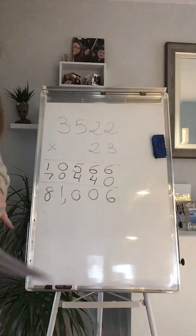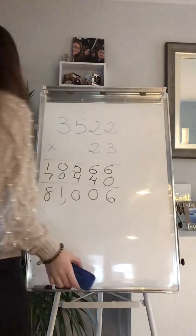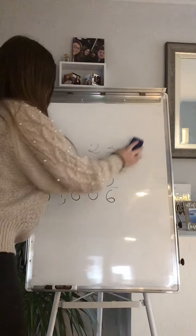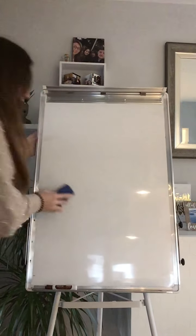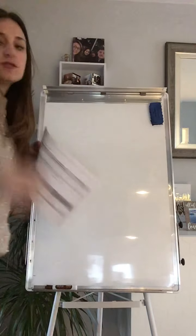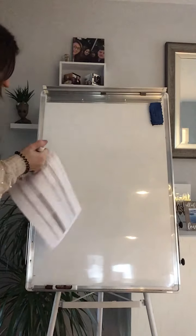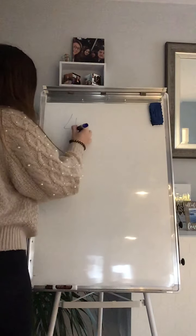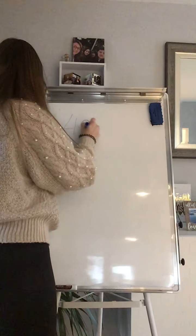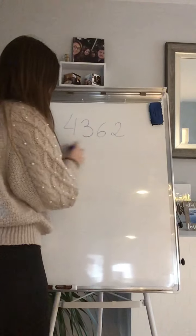Right, let's do those 2 exercises. These 2 exercises, well, actually one, because I've been at this one quite for a long time now. So let's do one together. I send you to do 2. We correct it together, and then I send you to do your work. Let's go for this one. It's going to have 4,362 times 35.